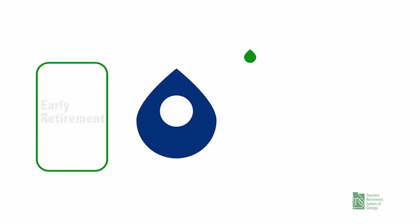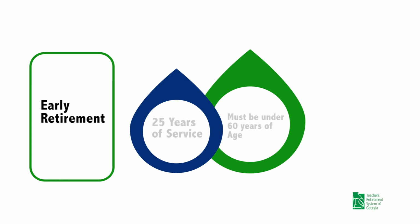Then the early retirement. For early retirement, one must have attained at least 25 years of TRS creditable service, but of course be under 60 years of age. There is a monetary penalty, however, involved with an early retirement. That monetary penalty is 7% for every year that you're away from your normal eligibility.